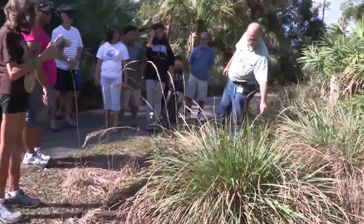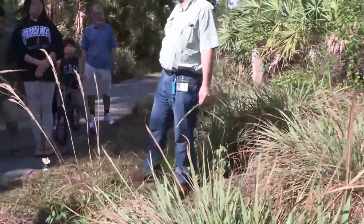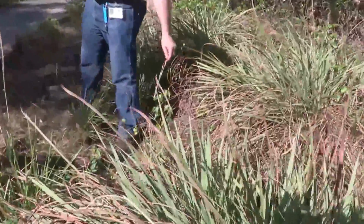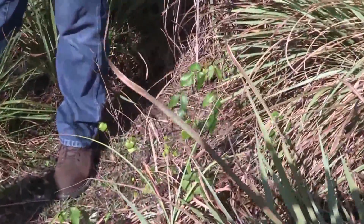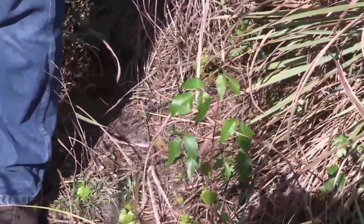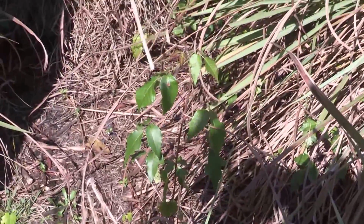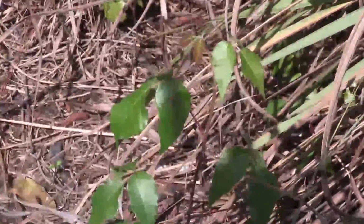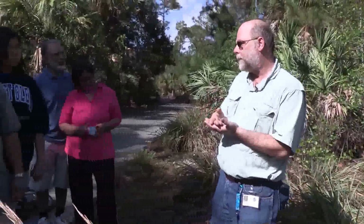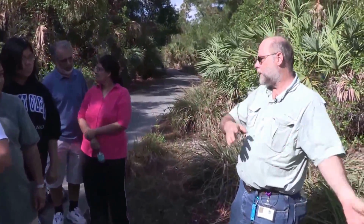This right here is being touched with a stick for a reason. This is poison ivy. I've never seen it. In Boy Scouts we learned, leaves of three, let them be. You see three leaves? They also have a reddish stalk to them. Now we leave it here. We don't really get rid of it because it's a native and it's a good wildlife plant. There's not really any reason to get rid of it, but we don't like to touch it either.